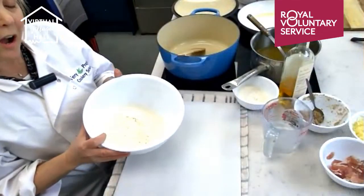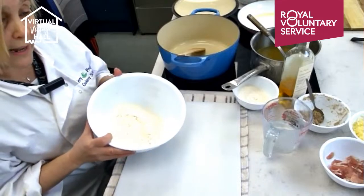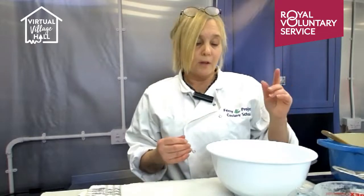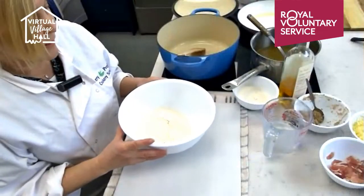So I've got some strong bread flour in here. Really important you use bread flour. It has a higher gluten content than normal flour, which goes really elastic and stretchy when we get it wet, when we add the water in. And that means that when that yeast is giving off its carbon dioxide, it's stretching that gluten out and making the bread rise. So in here I've got 225 grams of strong bread flour.